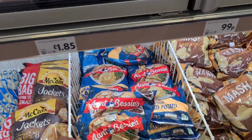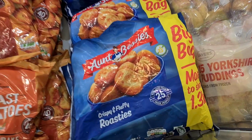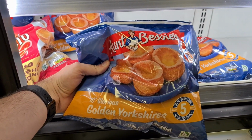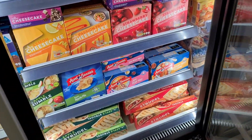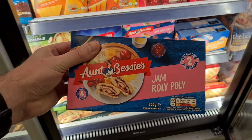For anyone outside the UK, I thought I'd show you some of the usual Aunt Bessie's products you can buy, just to show you why it took me by surprise when I saw their logo on a can of beer. As you can see, they usually sell things like ready-made roast potatoes, Yorkshire puddings, and some desserts, such as the Jam Roly Poly on which it's based. But the last thing I'd expect them to put the name next to would be a pale ale.